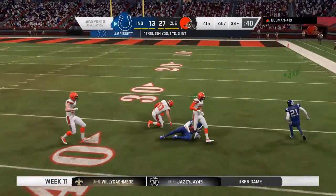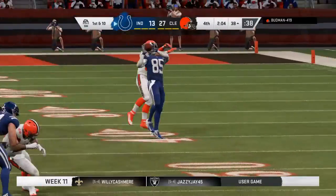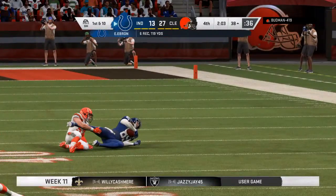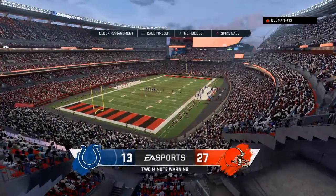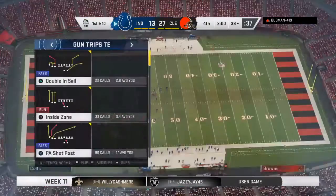Oh, he's able to outmuscle him here as he pulls it in. And they're going to have another 1st down as he's going to be tackled at the Browns' 38-yard line. 2 minutes left to play in this football game here on EA Sports.